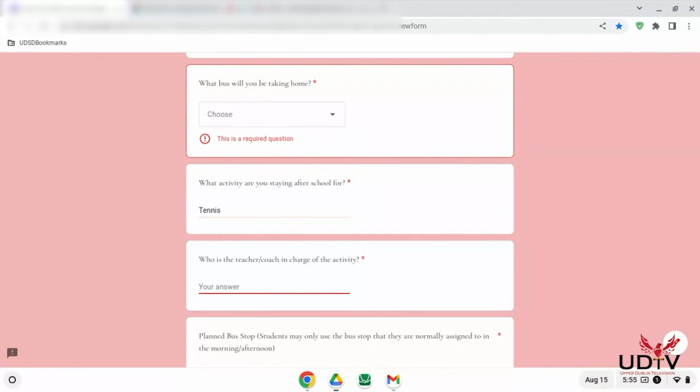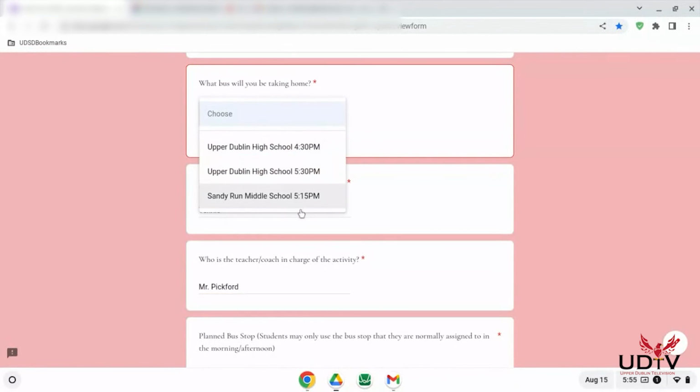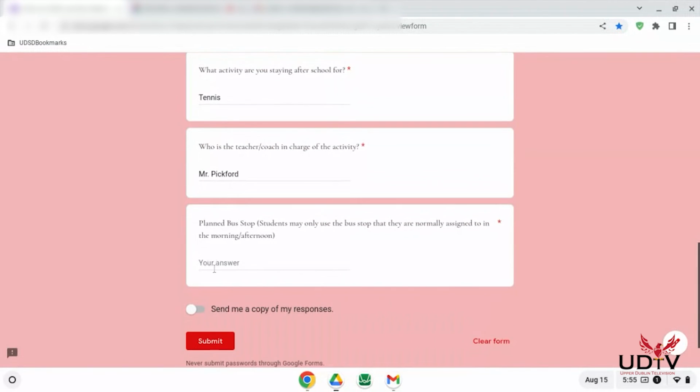The teacher or coach in charge of the activity, we'll just say Mr. Pickford, since it's Sandy Run. And your planned bus stop. It must be an actual bus stop. It cannot be your home. It is the stop that you take to and from school every day. Once you hit that, you're going to hit submit.